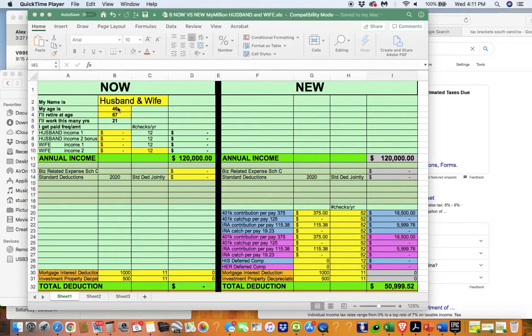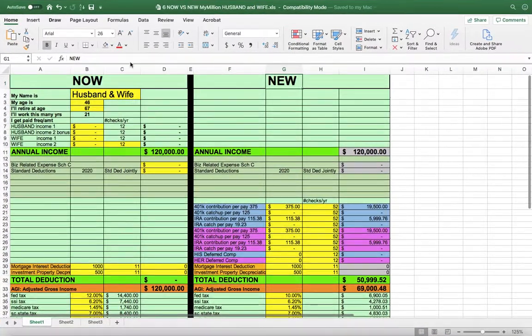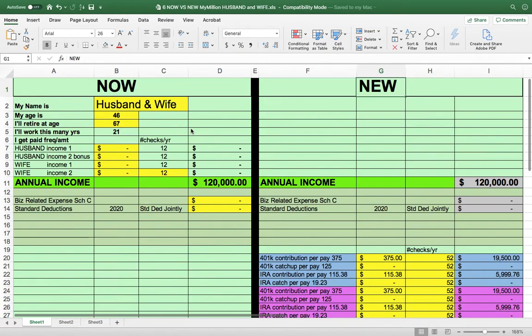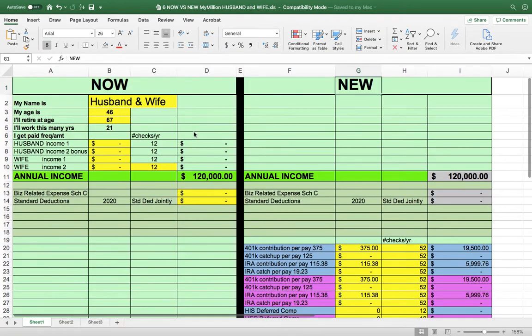So we're just going to do a husband and wife, age 46, and our generation, I'm 46 as well, has to work till age 67 to get the full Social Security benefit. So we're going to look at what they're doing now compared to what we could do for them that's new. So let's just dig into this real quick. We'll do this little case study together. And if you have questions, you can just post them in the comments or schedule a private session. I'll do your numbers.